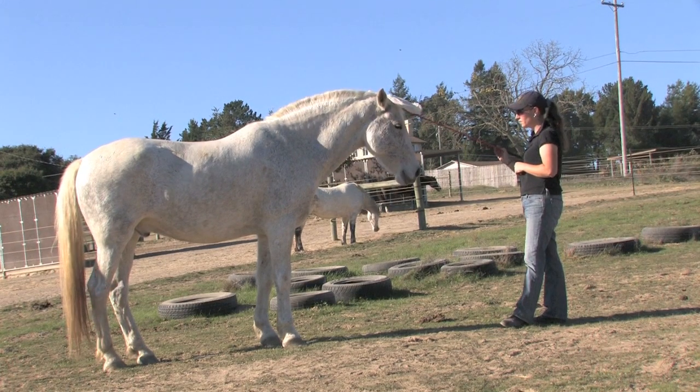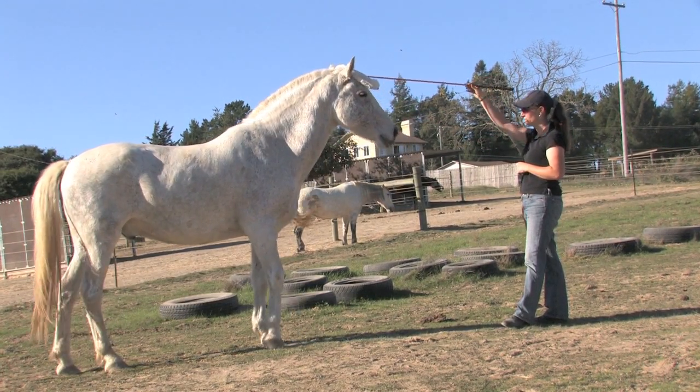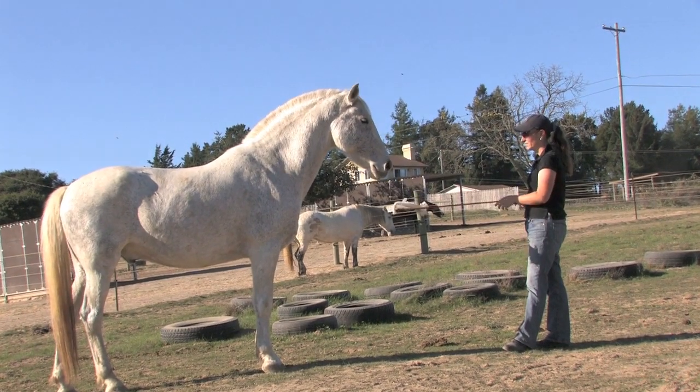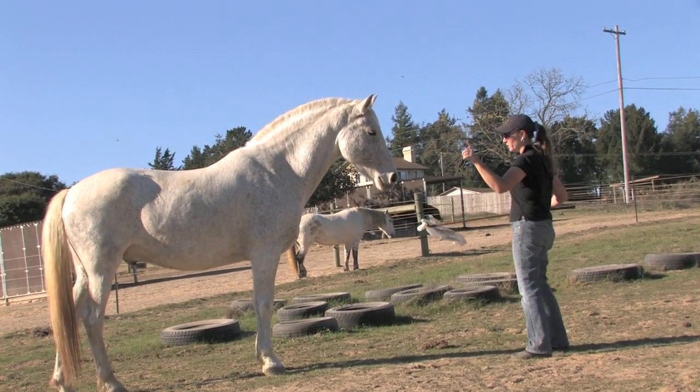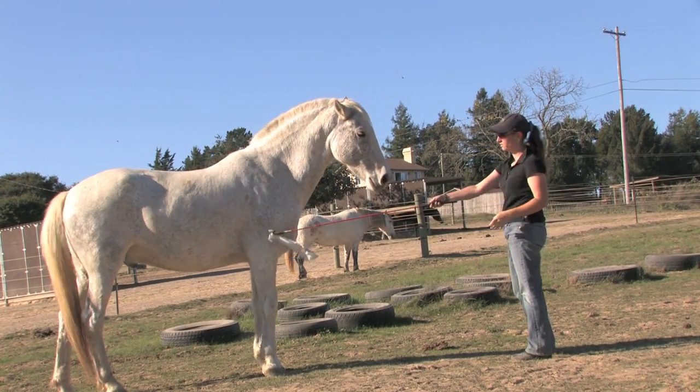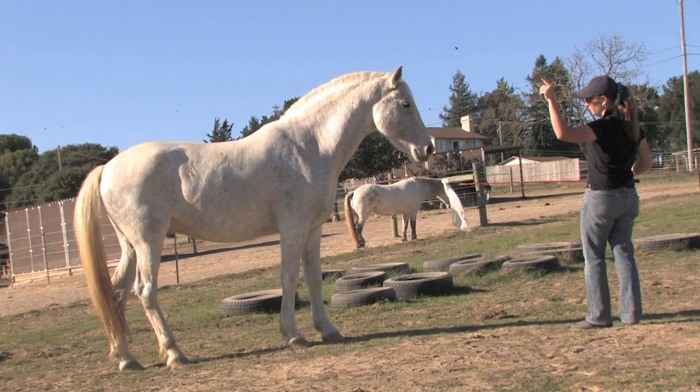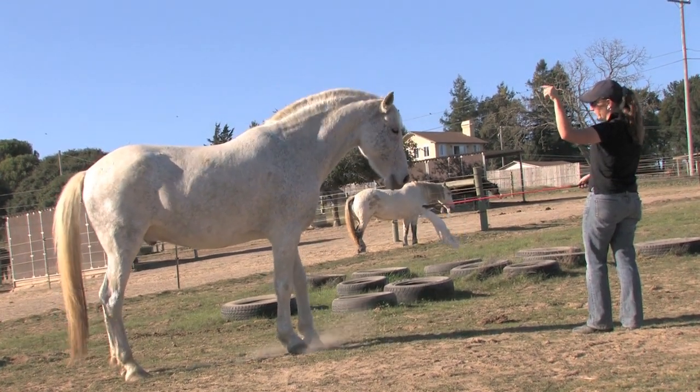I wanted to show you how I want Aries to be in the end, once he fully trusts me. Picasso hasn't worked with a plastic bag much, but he trusts me completely. And he's trick trained, so he likes to show off every now and then. I've had this horse since he was a year old.